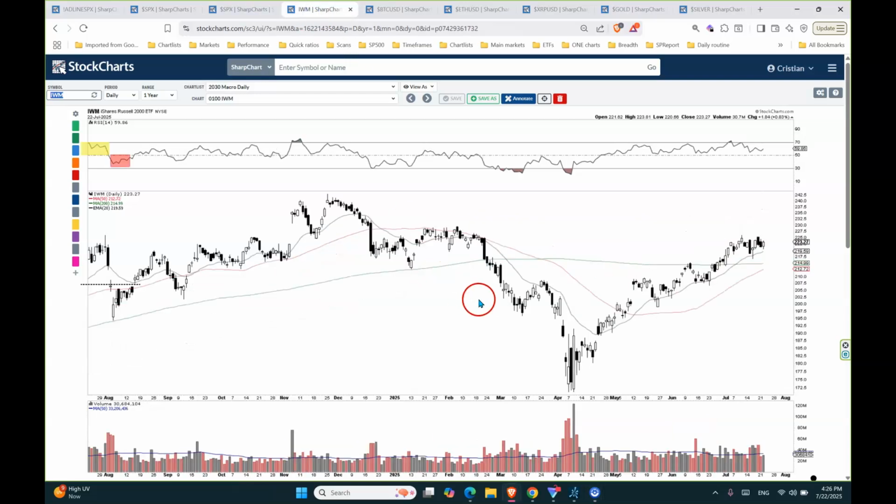Then IWM, it's also a market that sold off just a little bit into the 20-day and got bought back. Once we crack above 225, I think we're moving towards 230, 232, and that's probably an upcoming move in here, with the RSI sitting just pretty above 50.